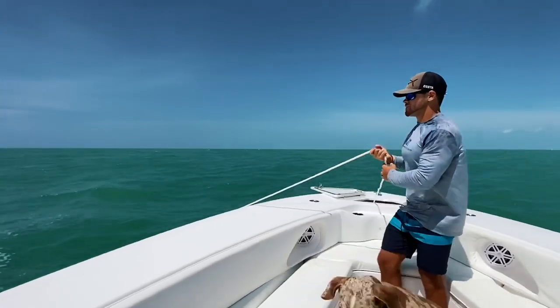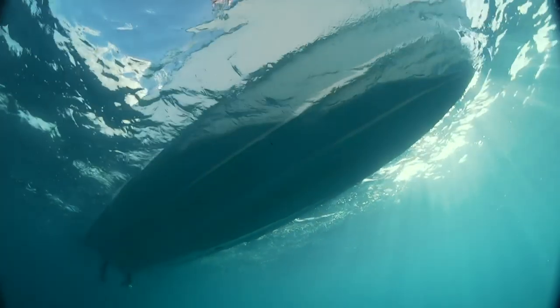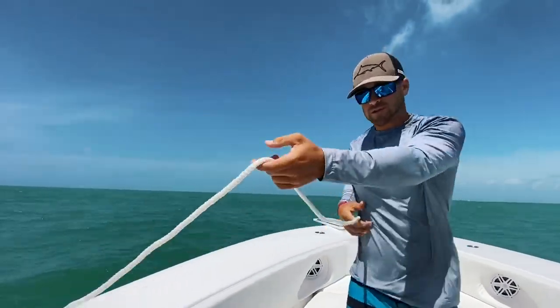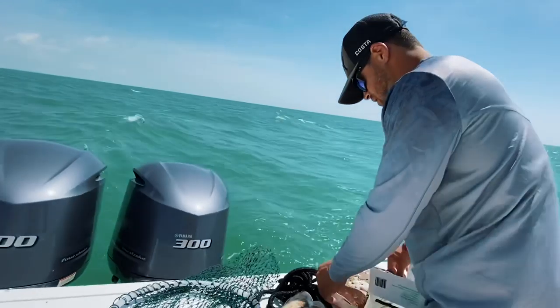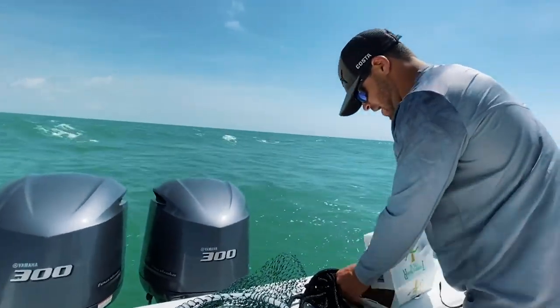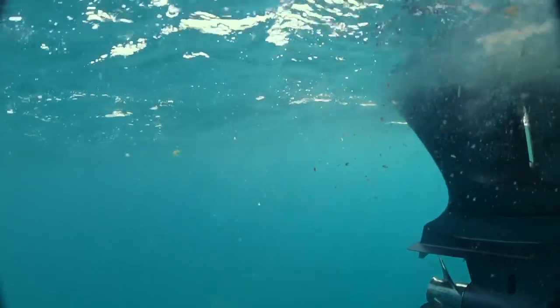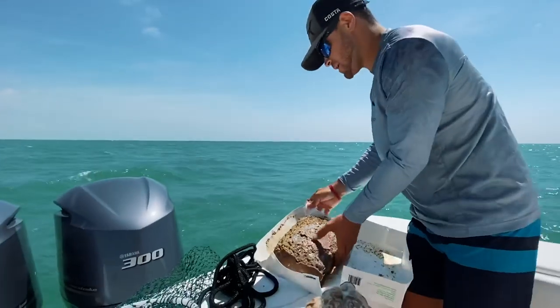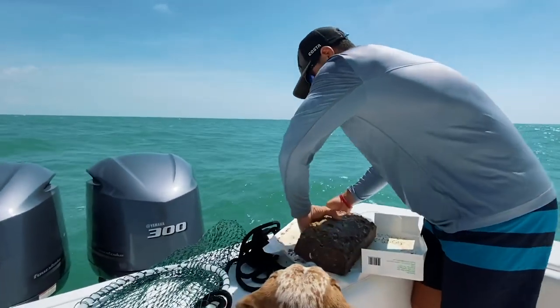Anchor going out. So right now we're on the bait spot. We're gonna try to catch some live ballyhoo. Sailfish love them, typically their first bait of choice out here on the edge of the reef. So let's see if we can catch a couple. Got the chum going in the chum bag. This is the key to getting the bait. As they say, if you chum, they'll come. Sometimes they don't come, but hopefully today they come.